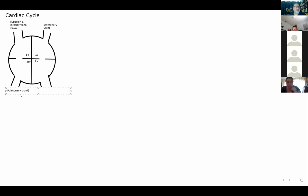Yes, absolutely. And of course, there are 4 pulmonary veins. But again, for this purpose, especially since we're just talking about the systemic and pulmonary circulations, we don't have to worry about that too much. But yes, you're absolutely correct. It would be correct to put that there as well. Right. And what is the blood vessel that receives the blood directly from the left ventricle? Aorta, although we want to be a little more precise: ascending aorta. Excellent.